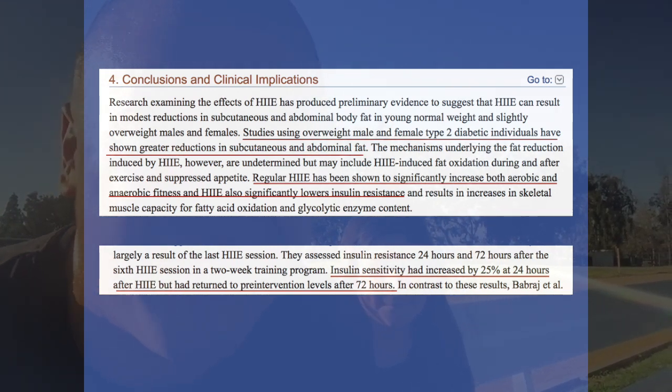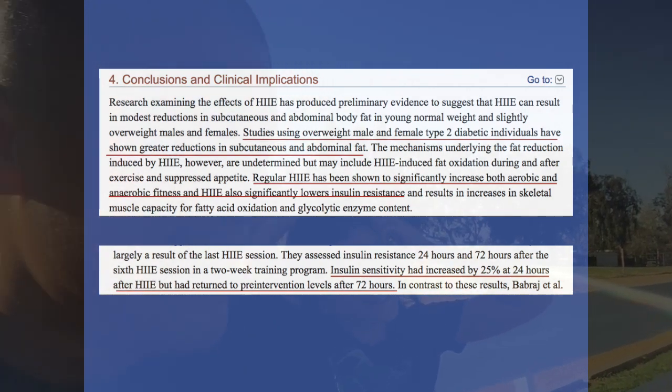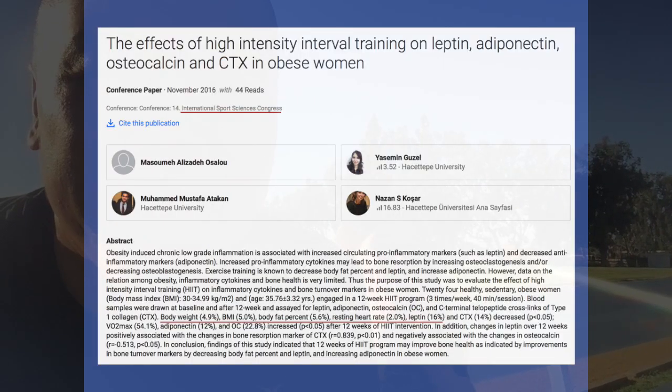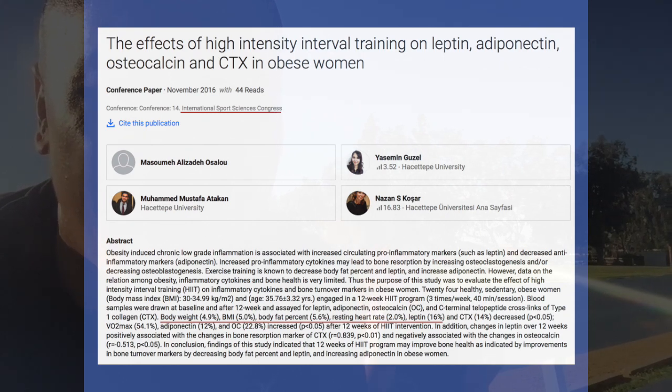But dude, imagine that, right? Basically you get 3 to 4 minutes of exercise and you get this free ride of insulin sensitivity for the next 2 to 3 days. That's huge, right? In fact, here at the International Sports Sciences Congress, they took a group of obese women, and here's what they found.